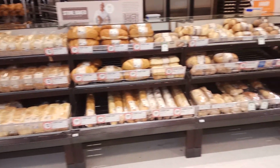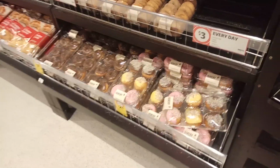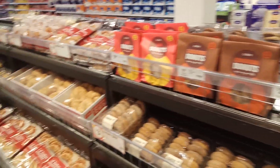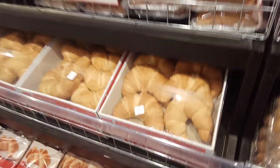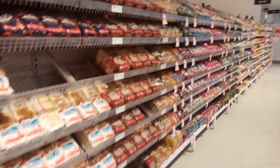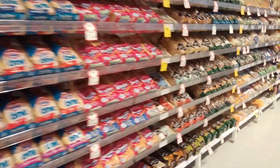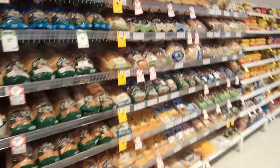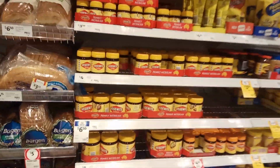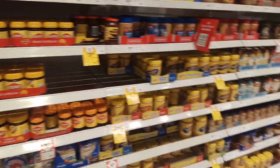The bakery section, there's lots of nice baked goods. And donuts, different types of donuts. Those are yummy, delicious. This is like the bread section, the more packaged bread. So you've got cheaper breads, and then your fancier breads, and then of course the important part of any Australian grocery store, the Vegemite. I hate it, but people love it.